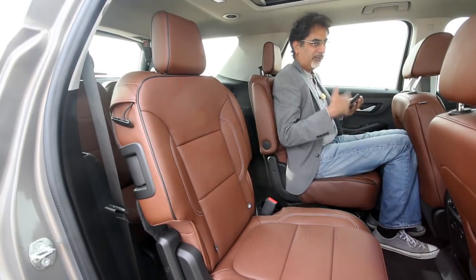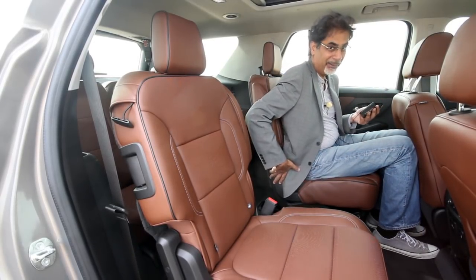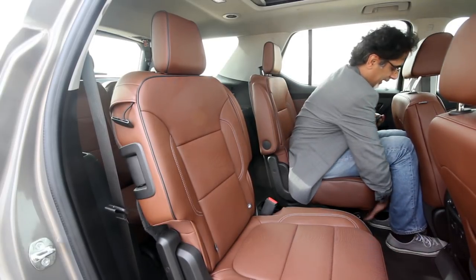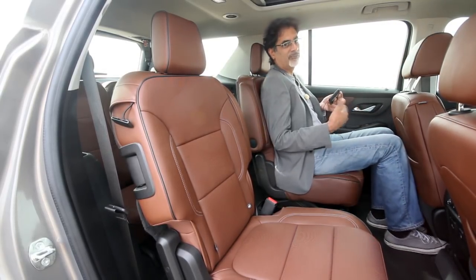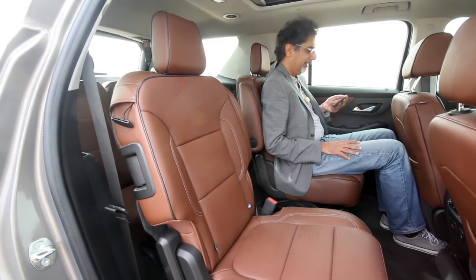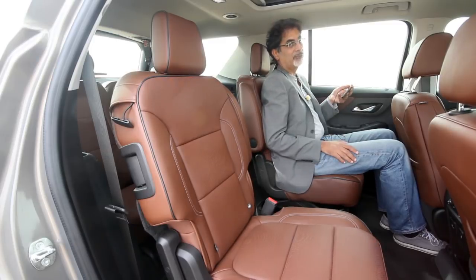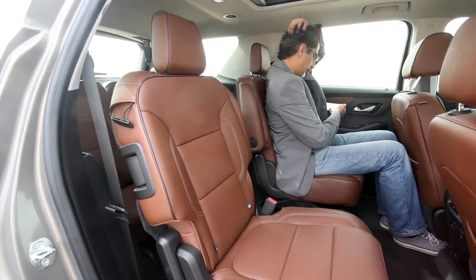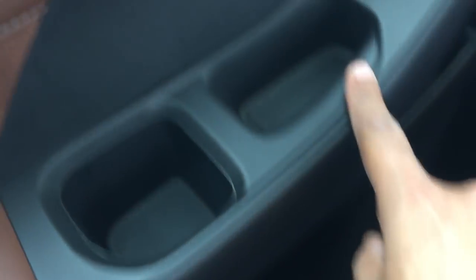And here, okay, so now what's happened, by moving that forward to give me space in the third row, I've compromised my space here. So once again, if I put it back into its furthermost position, now I've got plenty of leg room back here. No problem at all. Plenty of headroom as well, even with this huge sunroof there. And back here, I've got, you know, little compartments. Here, another one down there.